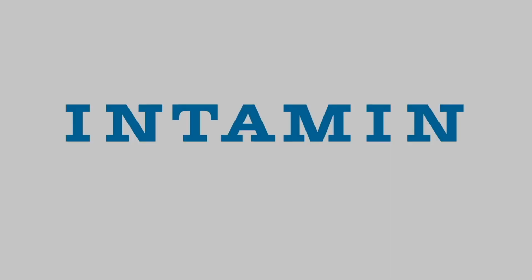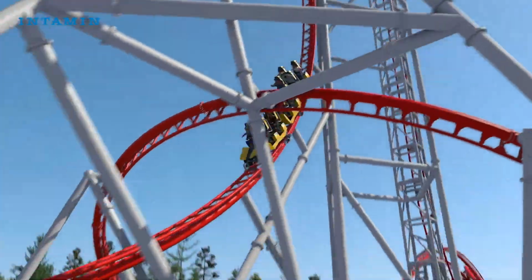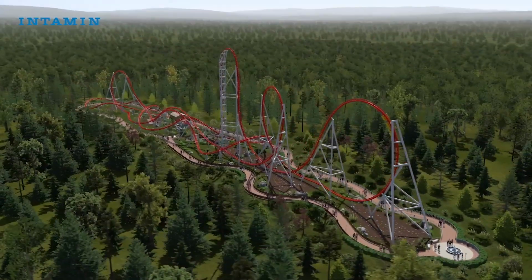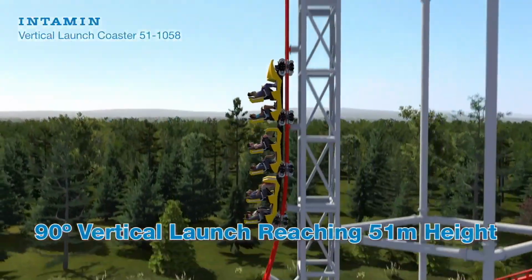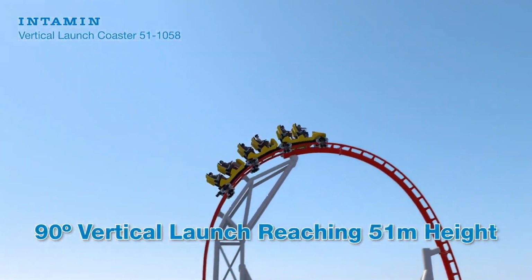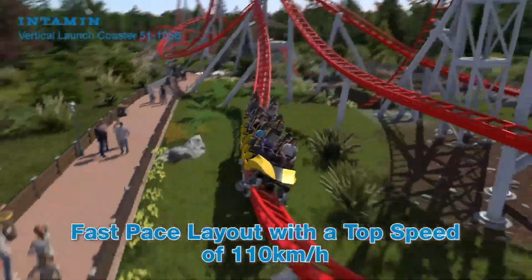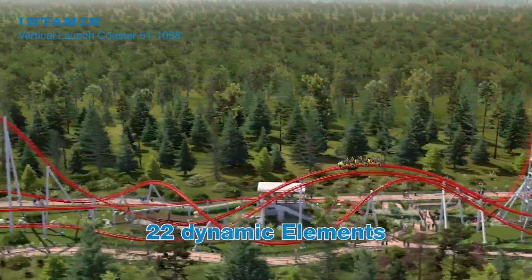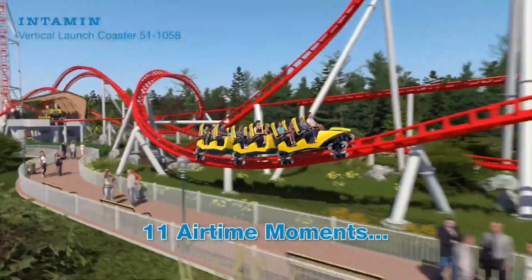So Corvus, what are your thoughts overall on these new designs that Intamin released? I think it's really good. If this is what the predetermined layouts of coasters are going to look like over the next few years, I'm all for it. They look really good, and they're pretty compact too, so they fit in this tight space. I also like how in these videos we see the different names that Intamin has come up with for certain elements.